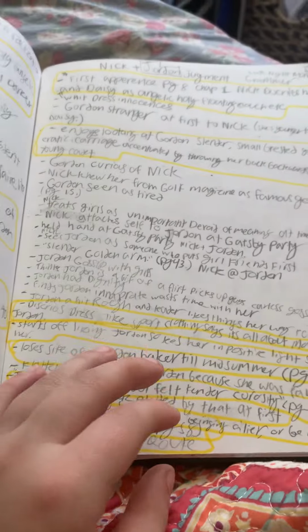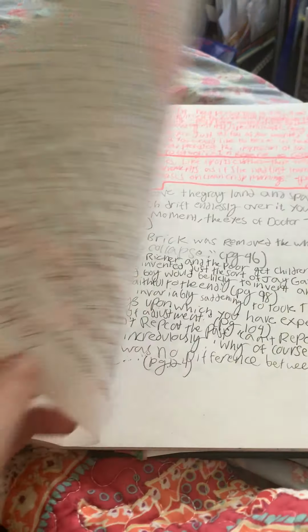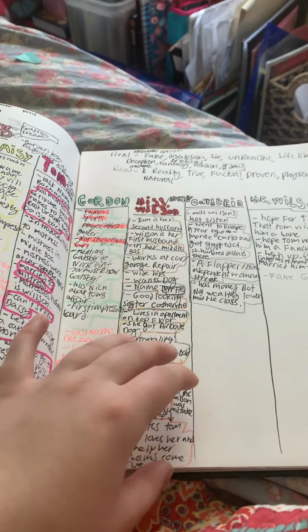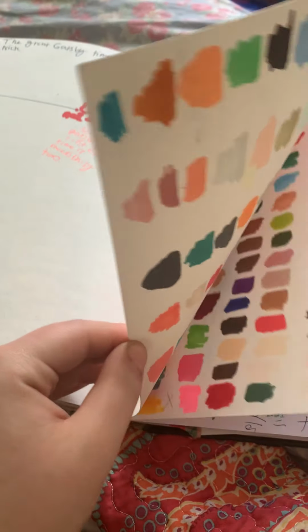And then all the rest of the things you're about to see are just notes for The Great Gatsby from my English class that I just put in here because I was lazy. More Great Gatsby notes and also a random doodle because I got bored during English. More Great Gatsby notes. Can you tell I gave up on this sketchbook? More Great Gatsby notes.